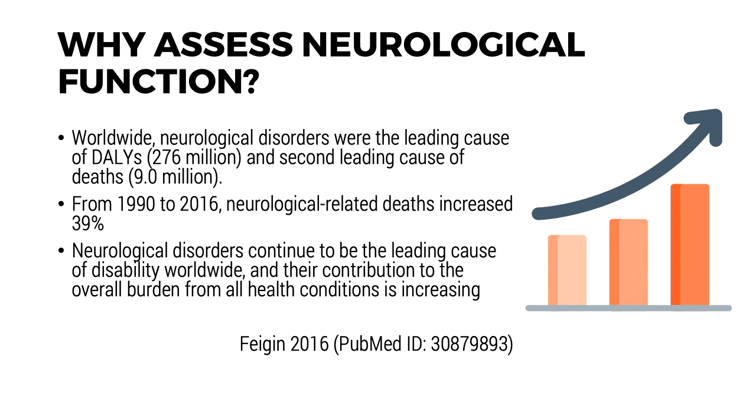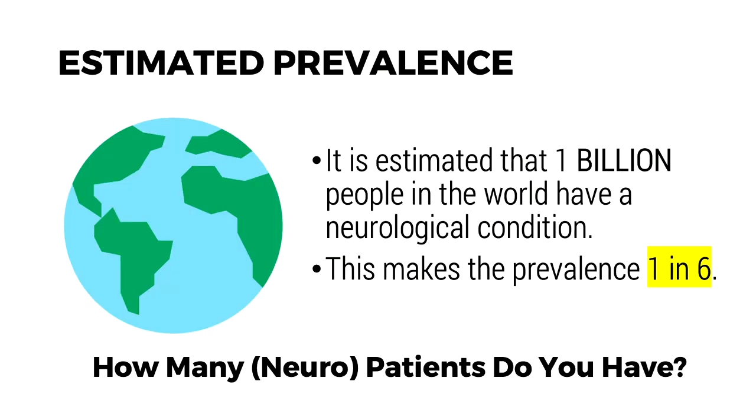Neurological disorders continue to be the leading cause of disability worldwide, and their contribution to the overall burden of health is consistently increasing. Whenever I state something, I try to give you a source. These are not my words, guys. I'm not that smart. I find people that are smarter than me and learn from them. So here's a paper from Feigin in 2016. The PubMed ID is on there. If you want to read this paper, all you have to do is jot down that PubMed ID, go to pubmed.com, and type in that ID and the full article will come up. So you can read a little bit more about these different papers that I cite.